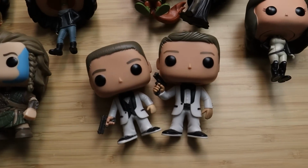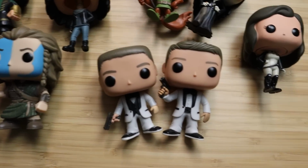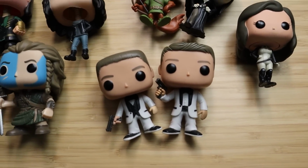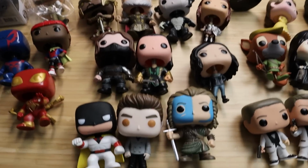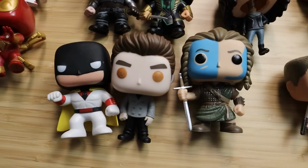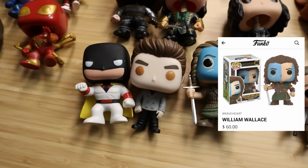I'm debating on keeping these two guys from 21 Jump Street. We have both of the guys. I can't remember their names, but Jonah Hill and Channing Tatum are the actors on these. I might honestly keep these. I actually really liked that movie. But yeah, guys, really random ones right here, like Space Ghost, Edward, and also good old William Wallace from Braveheart. All have pretty good values.